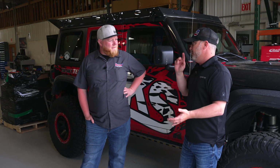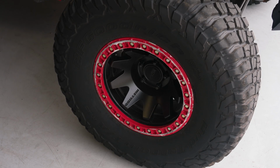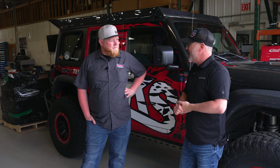It's been to Moab, it's been to the Rubicon. We drive it. It doesn't get trailered from show to show, it gets driven. So yeah, it's got some trail rash, some bumps and bruises. Right now it's got a prototype long arm setup on it. You can see it's all raw, so it gets a little rust look on it. She's just about a rat rod Jeep at this point.